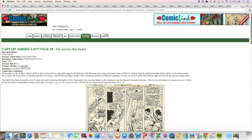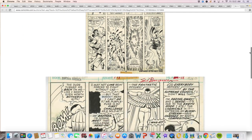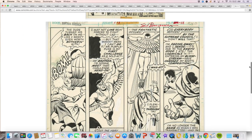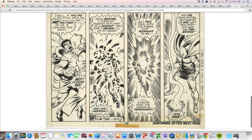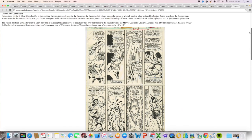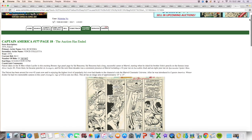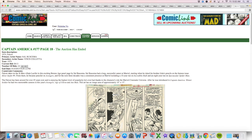This one here is for Dr. Von Schiller, his man Sal Buscema with Vince Colletta. Look at that. Falcon. See, this page would have been worth a lot more. For this book, the pages that had Captain America are definitely worth more than just the Falcon. And of course, worth even more if you had both the Falcon and Captain America. But 413, that's a very reasonable price.